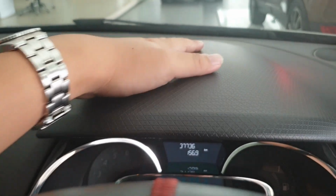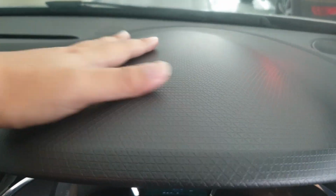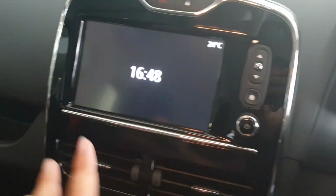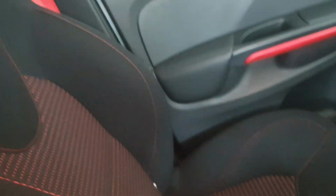You can see this dashboard top piece, for example, has a nice texture to its surface, and you have this gloss black trim on this surface as well. Fabric upholstery with red contrast stitching. So a very nice and tastefully appointed interior.